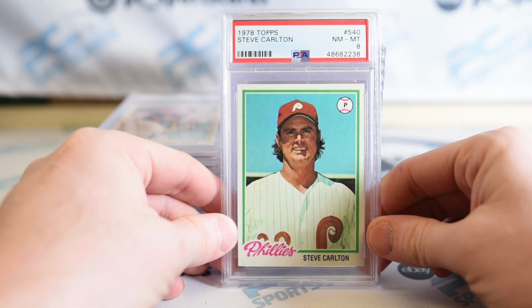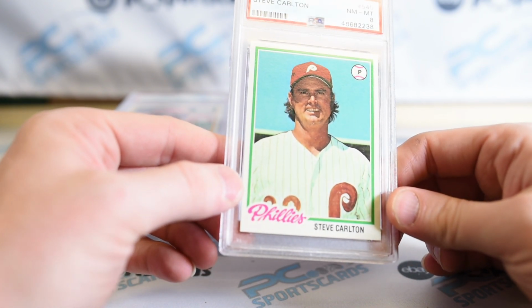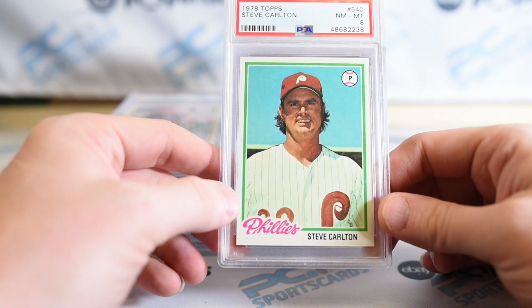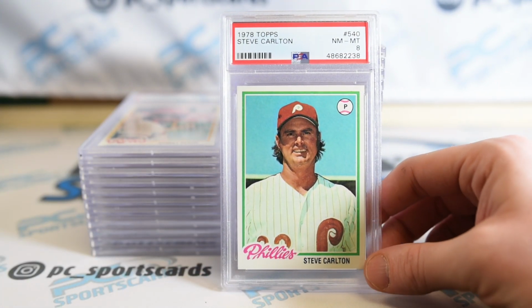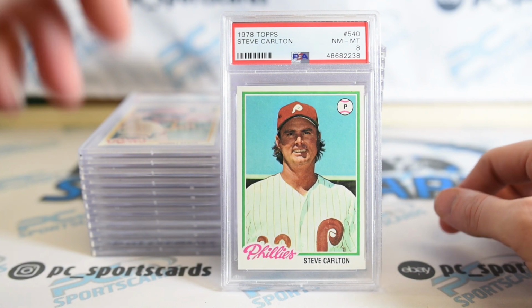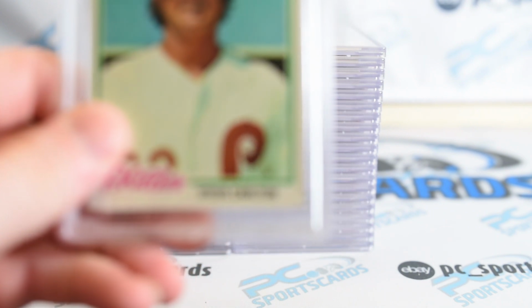Steve Carlton 8. I mean, you could look at these and this is why people ask me a lot. They're like, oh, my cards are in perfect condition. They're all going to get 9s and 10s. Like, it's crazy. I don't even know if I can get it. Let me see if I can get it.